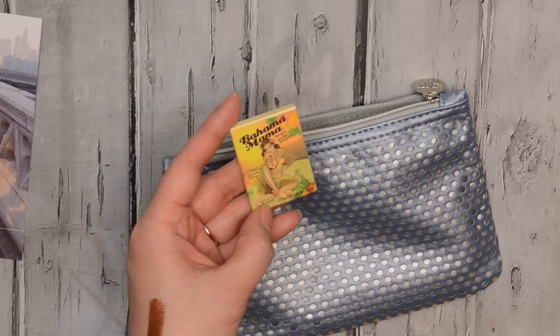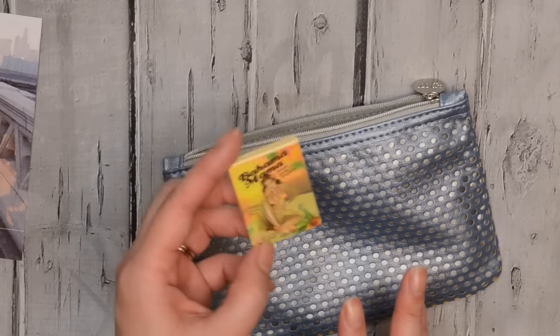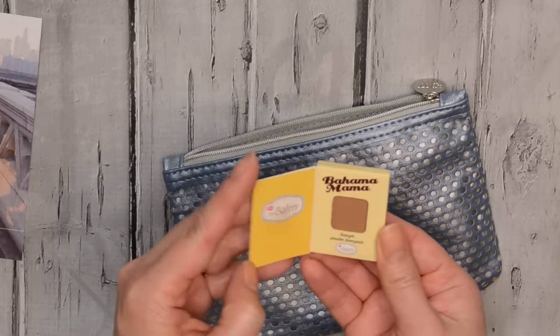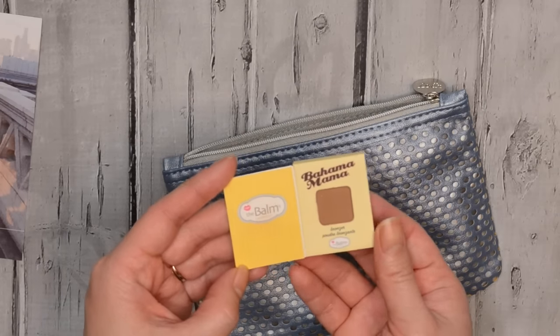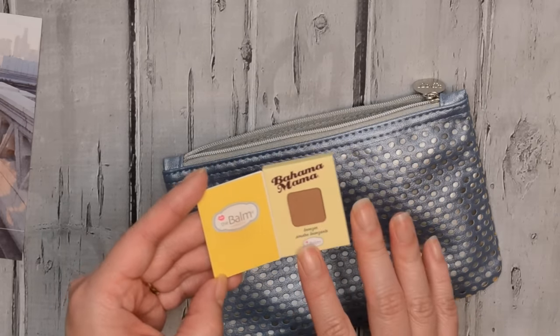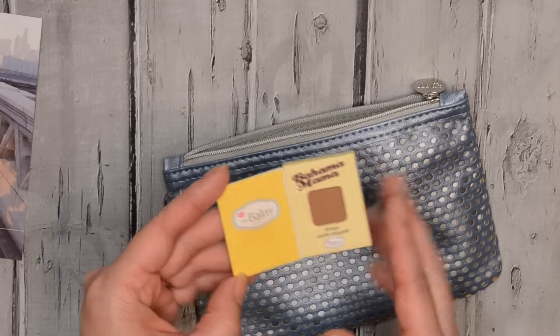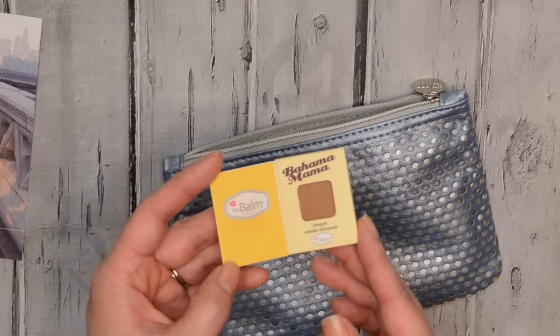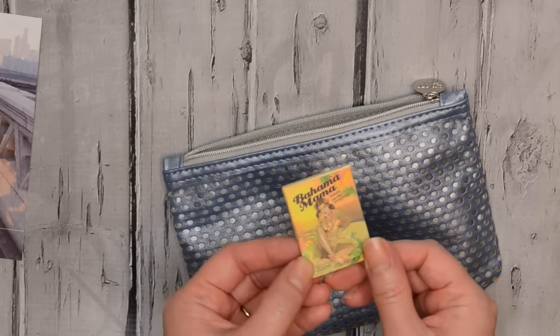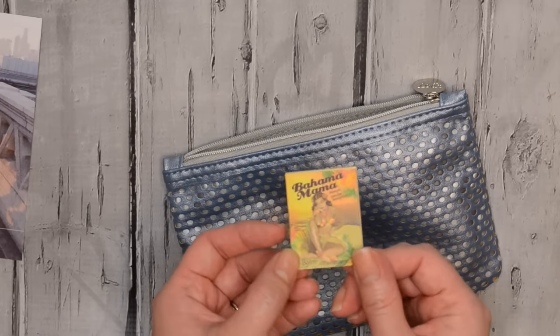Next, like I said, I love receiving samples from theBalm. I think they are adorable, probably the cutest samples ever. But to be honest with you, they're not the most usable. This is the Bahama Mama bronzer. This is so small of a pan. It's really hard to get a face brush in there. If it's an eyeshadow, it's fine. Eyeshadow brushes fit in there. But if I wanted to really use this as a bronzer, it would be pretty difficult. But thankfully, I don't use these because I just collect them because I think the packaging is just stinking cute.